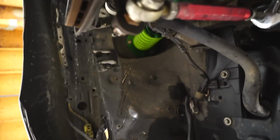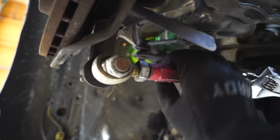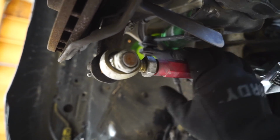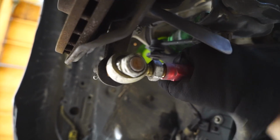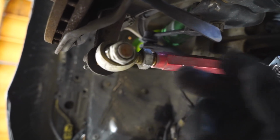12 seconds later. After panting and grunting and fighting this thing for a while, I finally got the tow arm undone. So as you can kind of see, I'll demonstrate how these tow arms work. As you can see, I'm twisting it right now. Doing that gives more toe out. It's pushing the thread that's inside of here out.